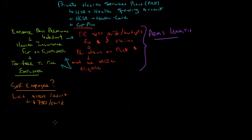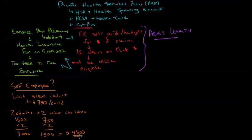And it's not that the limits are ascribed to those particular people, so it's not that you can have $1,500 of claims for that adult. Rather, what this would mean in a household with, let's say, 2 adults and 2 minor children, your total limit for what you could do this year would be 1,500 times 2 and 750 times 2. So we would have $3,000 for the adults plus another $1,500 for the children. So in total, this self-employed person could have up to $4,500 of costs associated with a health spending account or a cost plus arrangement, and it could be for any of that group of people. Now, this gets a little bit more complicated when we are incorporated.